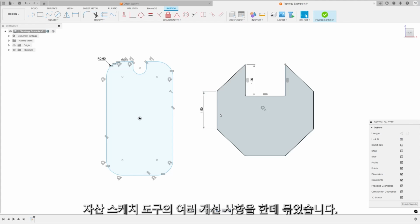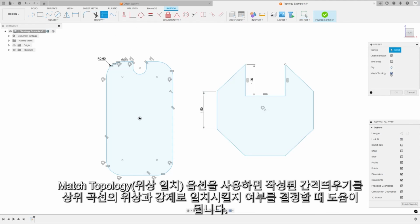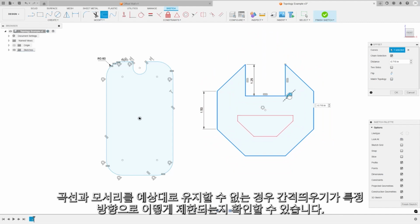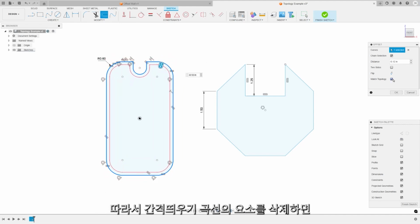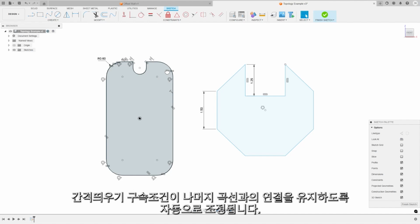We clustered a set of improvements to the offset sketching tool together. The match topology option helps you decide whether the offset created should be forced to match the topology of the parent curve. You can see how the offset limits itself in certain directions if it's unable to maintain curves and corners as expected. Offset now also retains constraints, so if you delete an element of an offset curve, the offset constraint automatically adjusts to maintain its connection to any remaining curves.